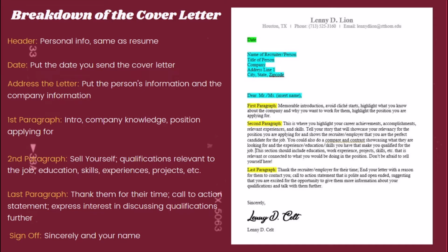In the first paragraph, this is where you're going to have your memorable introduction. You're going to avoid cliche starts, you're going to highlight what you know about the company and why you want to work for them, and the position you are applying for. Remember, we want to start with that hook. We want to grab the reader's attention and keep them reading and engaged throughout the rest of your cover letter and onto your resume.